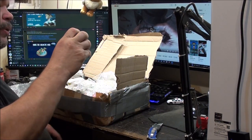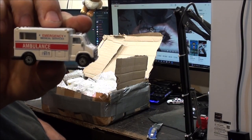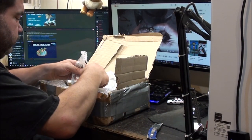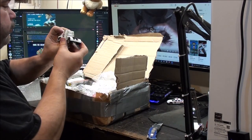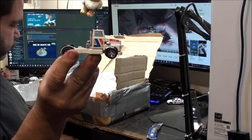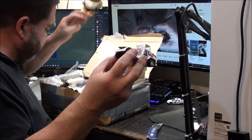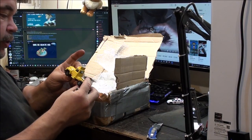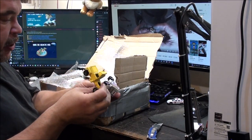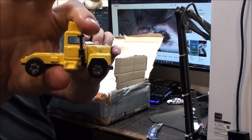What else have we got? Nice little, is that the Maystow ambulance yet? Little Maystow ambulance is missing its back door, but never mind. I think that did come with a trailer. I think. Is that a Majorette? No, that's another Corgi. What's this one? That's got to be Matchbox with those wheels. Yep. A little Corgi.